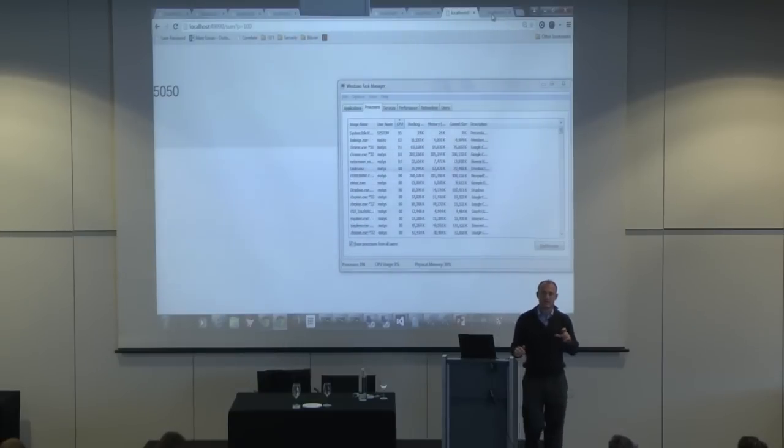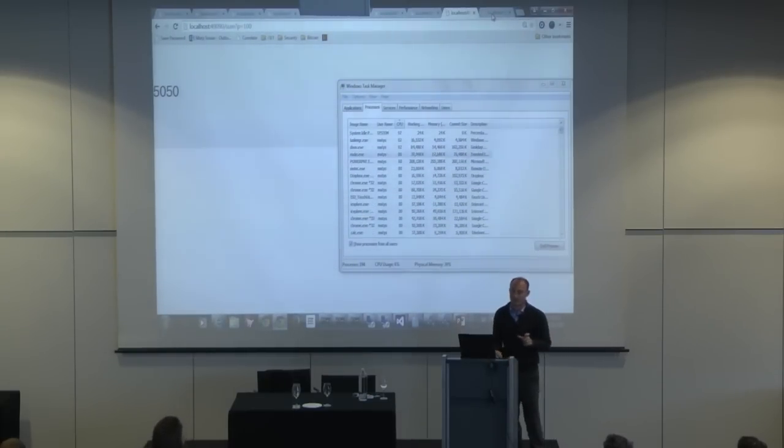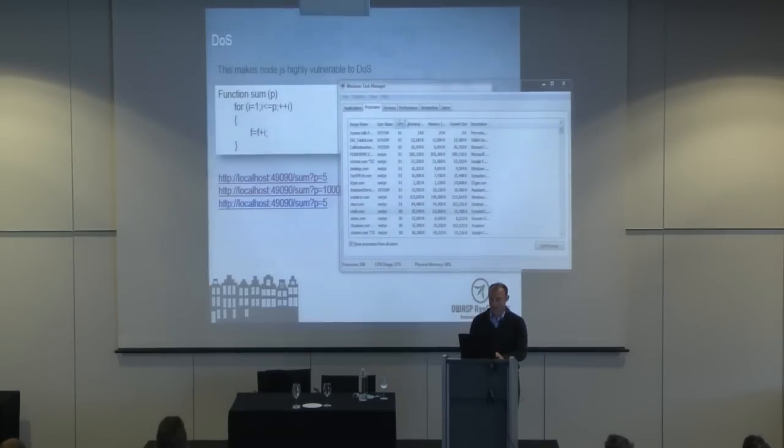This shows you how easily Node.js is vulnerable to denial of service. Assuming that one user is able to do a CPU-intensive action on that server, no other users are able to get any response from that server. Make sense? Okay.